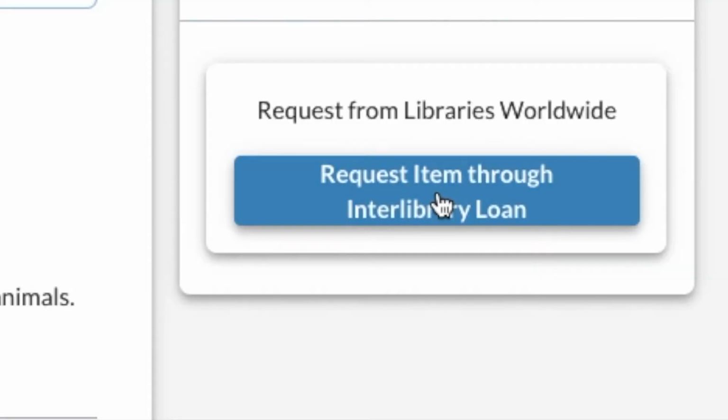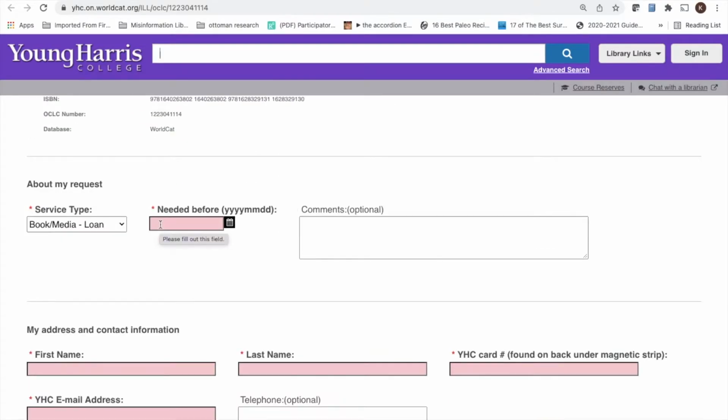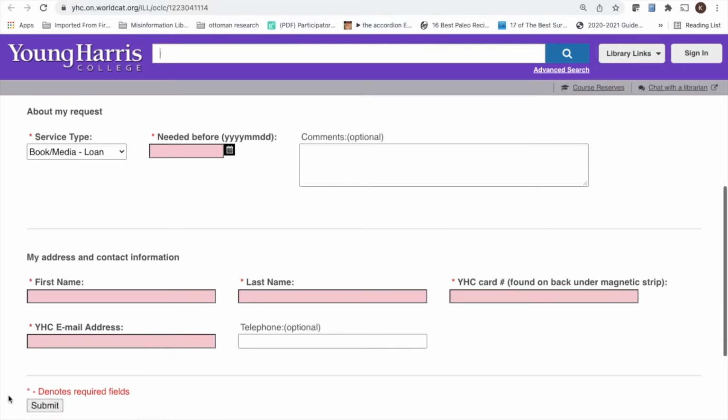click on the Request Item through Interlibrary Loan button, scroll down to the bottom of the request form. You'll need to provide a needed before date, your first and last name, the YHC card number found underneath the magnetic strip. It's usually a 5 or 6 digit number in the bottom right hand corner, and your YHC email address. When you are finished, click Submit.